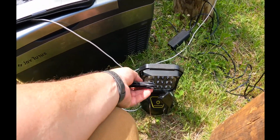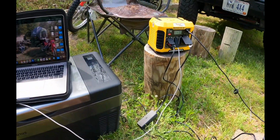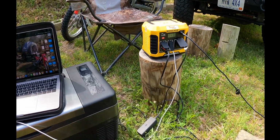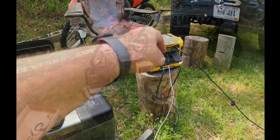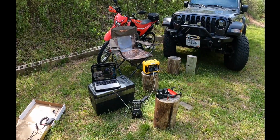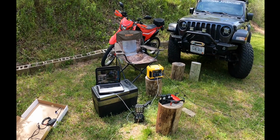It has a 12 volt power, so I can plug it in and charge my camp light on there. I can also charge my iPad on here, or my cell phone. I can lay my cell phone right on top right there and charge it. So this is a pretty cool setup. I am ready for camp. I actually have to set my tent up on the back of the Gladiator right now.